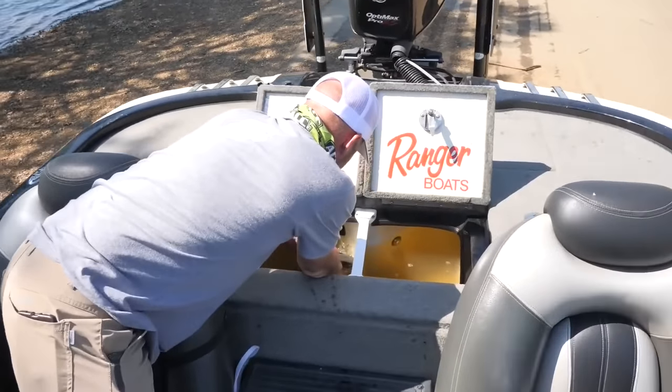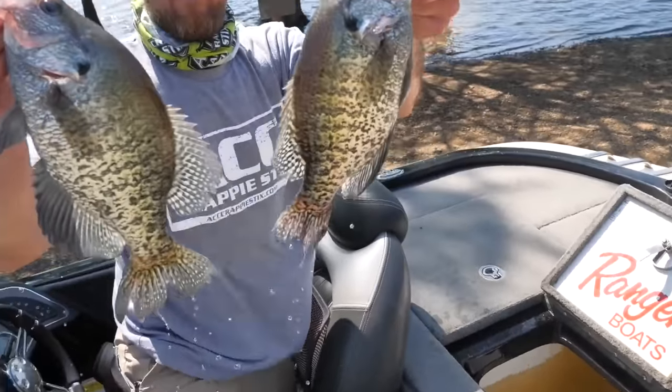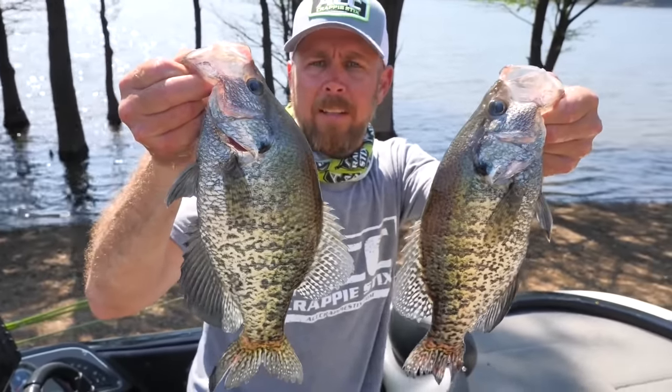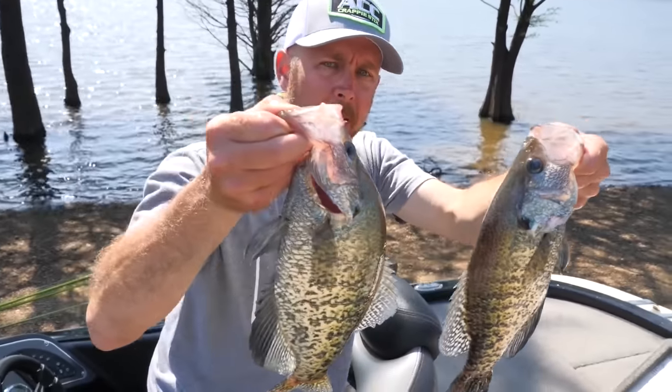What you got in there, Andy? Got a couple pigs? Yeah, we got a couple of decent ones. Couple pigs, dude, those fish are dark. Yep, couple of males. Couple of studs. Probably just got done spawning. Yeah. Still skinny, trying to get that weight back on. Yeah, we didn't catch anything that was that dark. All of ours are all bleached out.